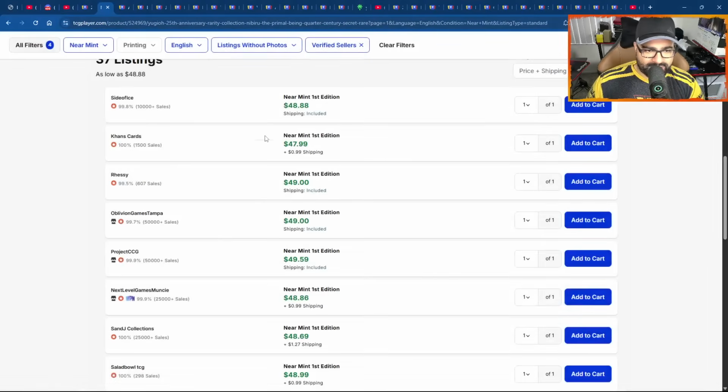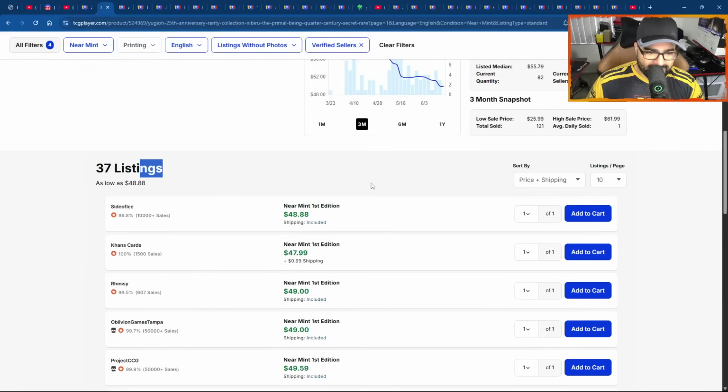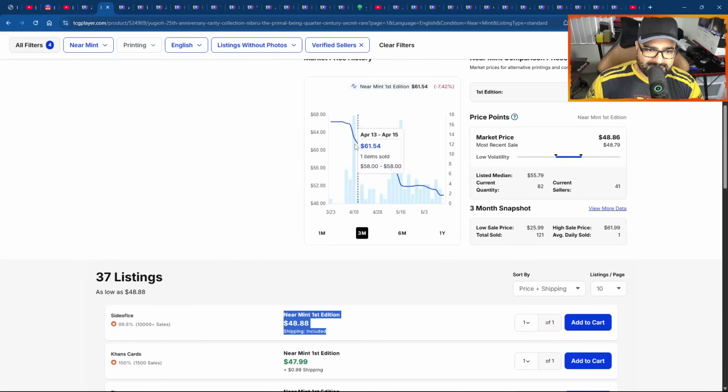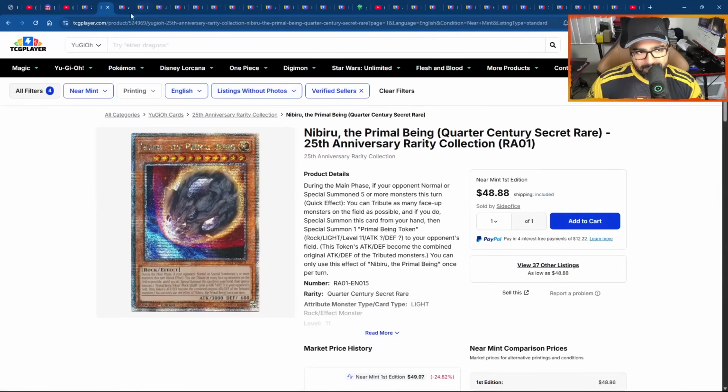This is what you want to see. If you want this card, you want to pay over 50 bones for it post-tax, and this is the time. 37 listings. Nib is that rock that everyone has to play around. The card is just broken. So again, 50 piece, not bad for the long term. I could see this card at one point becoming 70, 75 bones. It already was at 66s about 2.5 months ago. So at a 50 piece, quarter century, not bad at all, man.